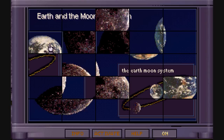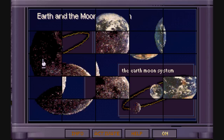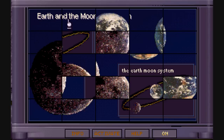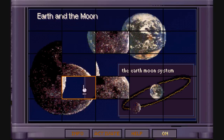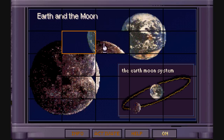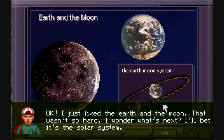Alright. Looking good so far. And there, do I have all the edges correctly? Left-hand side looks good, top-hand side does not look good, top-hand side now looks much better. Okay, and this goes here. Is that it? Oh, those two need to be switched. Alright, fix the Earth and the Moon.